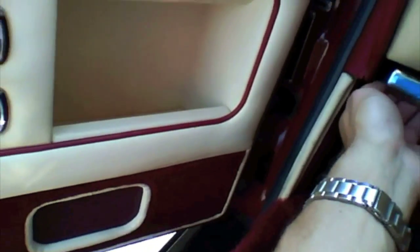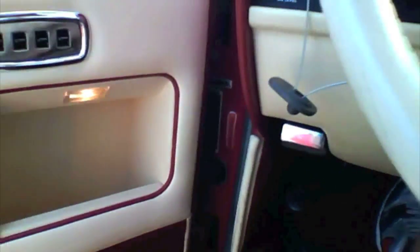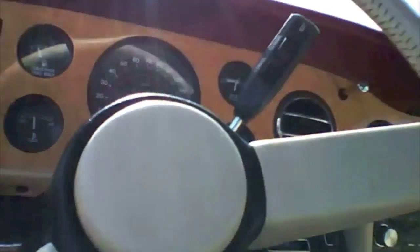And I gotta show you the hood. Wherever it opens. I think I opened it. This is all real wood, by the way, and everything is vinyl coated. Possible leather, but it looks like vinyl to me.